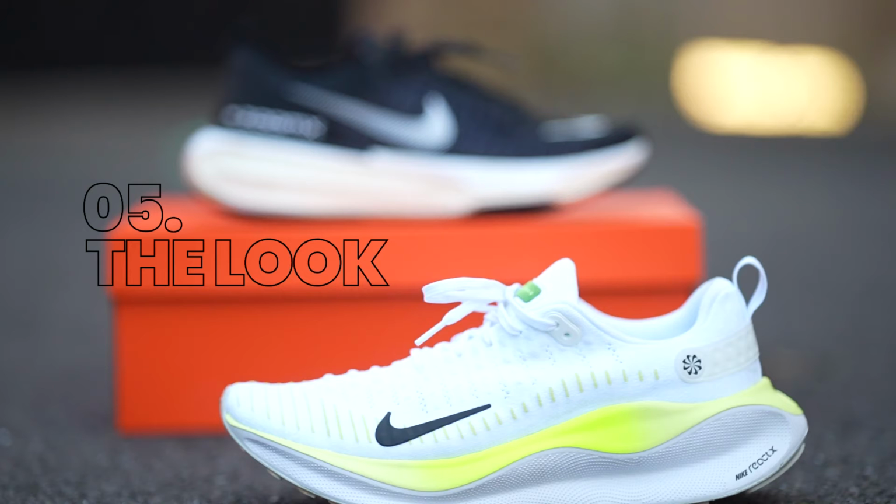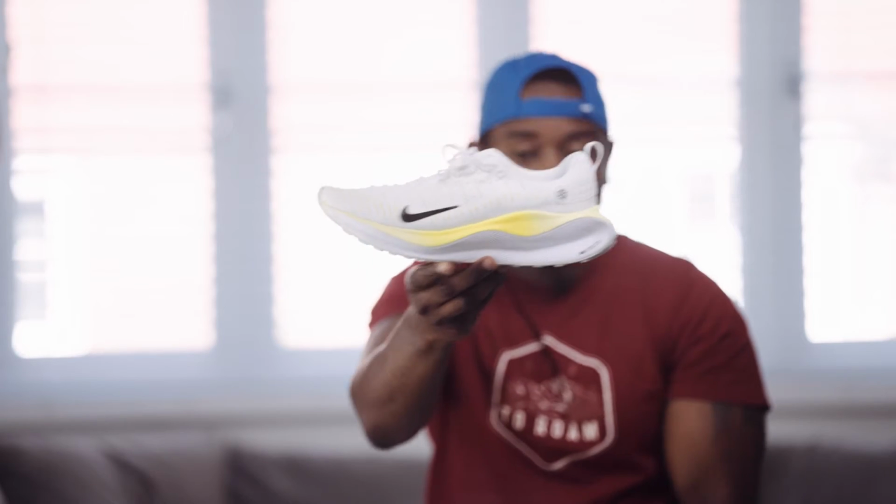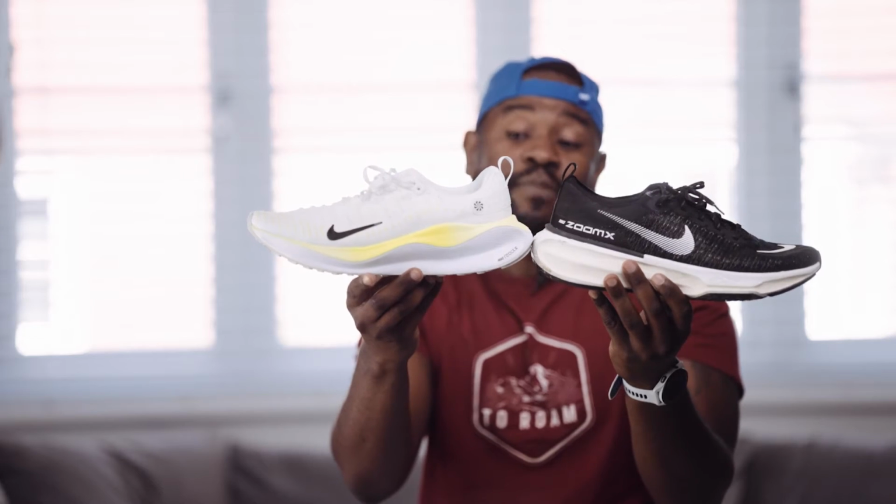Okay, let's start with the opinion section. I'm going to heavily caveat this by simply saying, don't get offended. These are just my opinions. The first section we're going to talk about is the look. Of these two shoes, which one do I prefer the look of? Now, we can talk about the two colorways I have right now. And if we do that, so looks, I definitely prefer the React X Infinity Run 4.